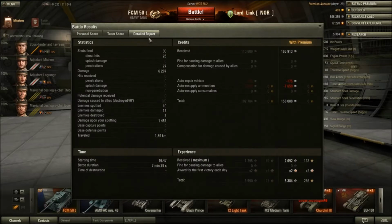Yeah, he fired 30 shells, 28 direct hits, 27 penetrations for a total of 6,297 damage. Yeah, he spotted 10 enemies, damaged 12. He nearly damaged everybody in the enemy team. That's awesome. He made a clear profit of 158,000 credits. It only cost him for those 30 shots 7,650 credits. That's pretty good economy for a premium tank. Your T-34, for example, the shells cost 1,000 credits each, if not more. But they're not that expensive.